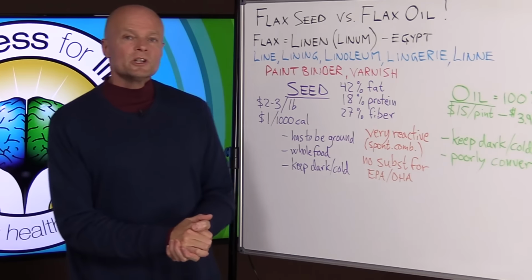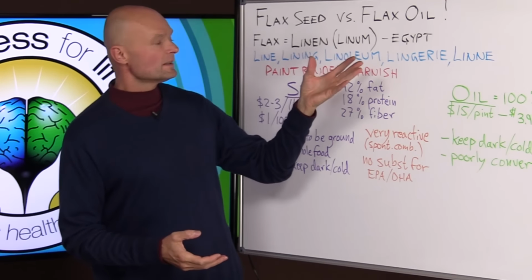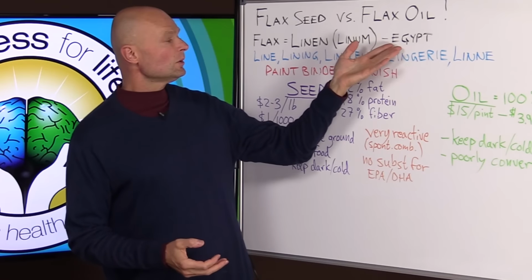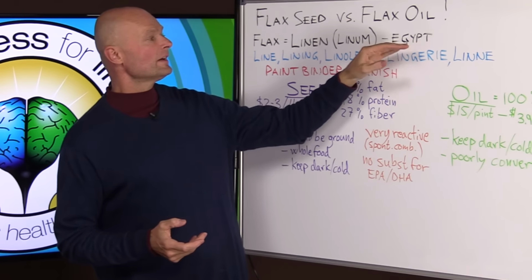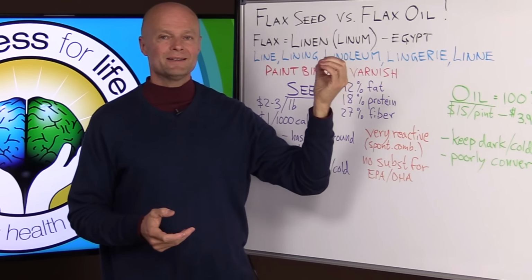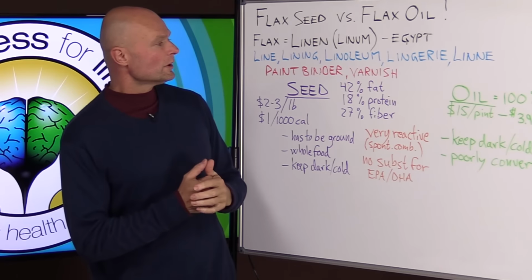And now you know that it was only out in the open for a few minutes before you could put it in the freezer. So it's a fascinating little plant, and it's been around for thousands of years, like I said. And in old Egypt, they actually wrapped the mummies in linen fiber, and they found this linen fiber intact after thousands of years. So it's quite the little piece of work here.